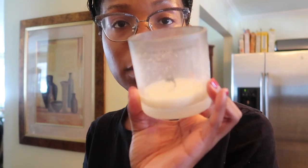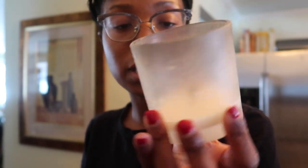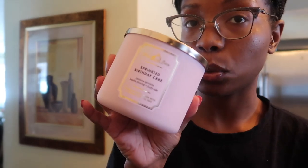Okay, you guys, so I'm in my kitchen. Don't mind whatever snap, crackle, pop you might hear. I'm actually making some shrimp gyozas right now from Trader Joe's. I'm starving. I'm gonna make wax melts using this bottomless mimosa candle from Lovely Candles. Also realized I had this strawberry pound cake candle. That's how much is left. I'm gonna make wax melts with that. And I'm also going to make wax melts with my sprinkled birthday cake candle.